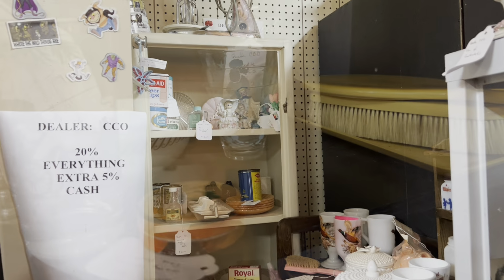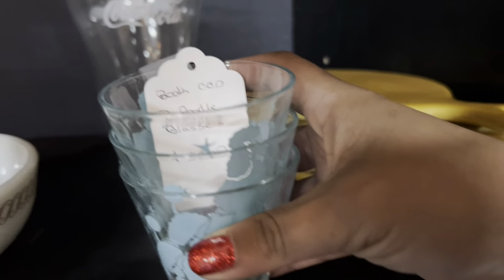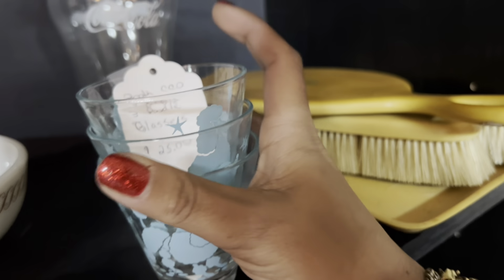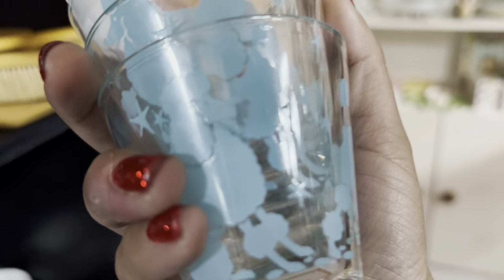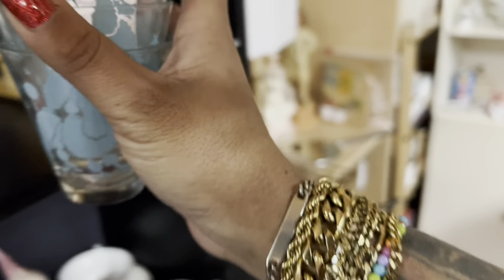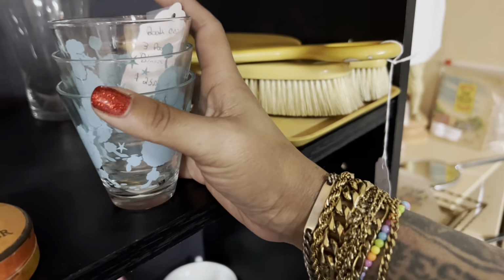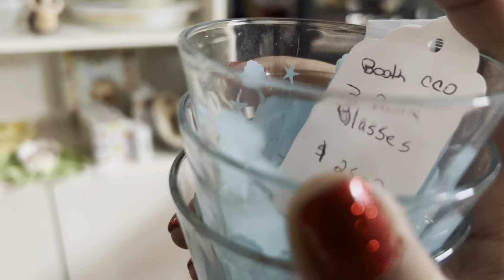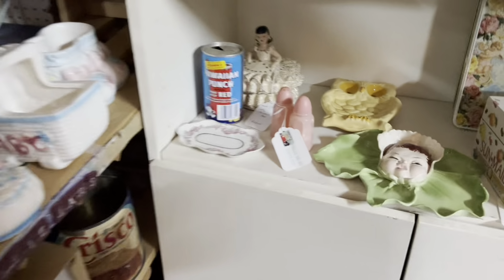Let me bring some of this stuff up. But also, how am I just now noticing these? $25 for 3, and then 20%. So $20 for 3, that's a really good deal. These are definitely harder to find and sell for pretty decent money. I'm wishing I had cash. I kind of don't feel like running out to an ATM though.